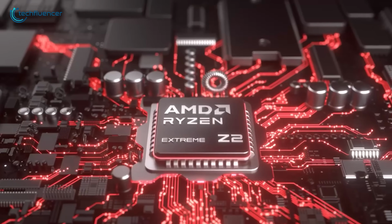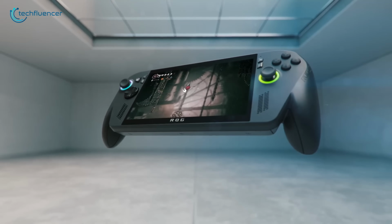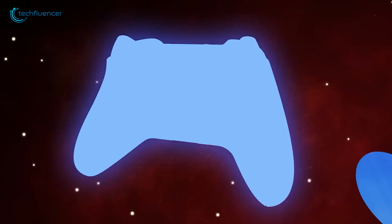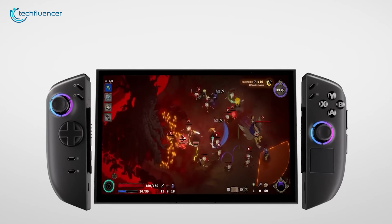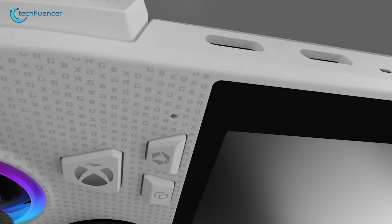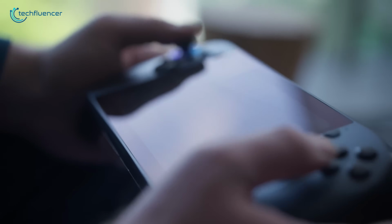Both carry the same AMD Ryzen Z2 platform, yet they head in very different directions. The Ally X leans into Xbox-style comfort with grips inspired by the classic controller. The Legion Go 2 goes for versatility, with a larger OLED screen and detachable controllers. So while they share the same DNA, the way you'll use them day to day is where the contrast begins. Let's see how they stack up.